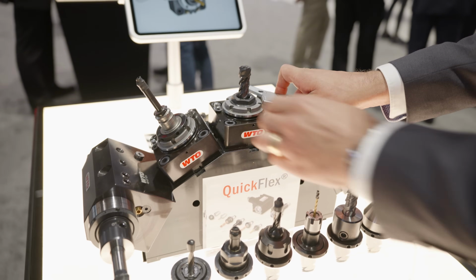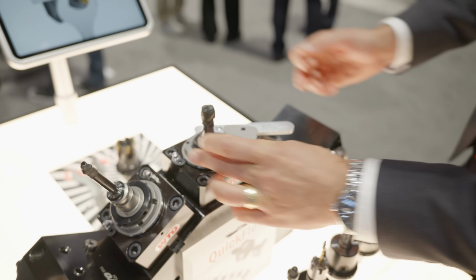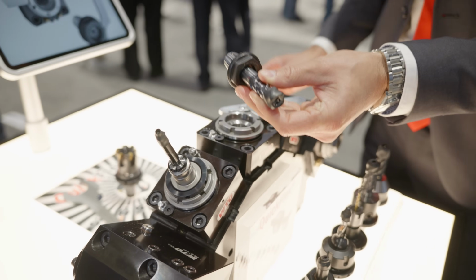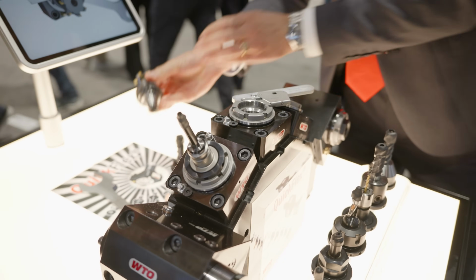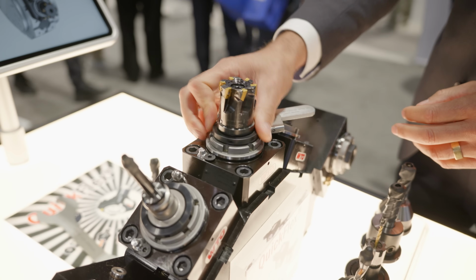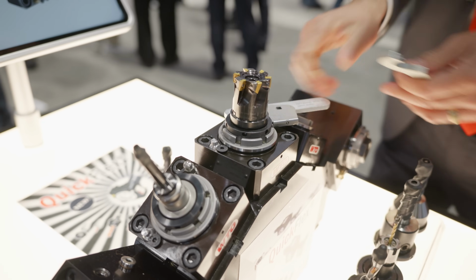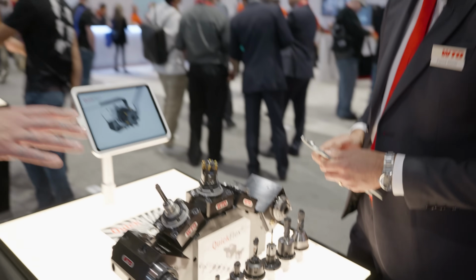So if I demonstrate this, we put on the one hand wrench, it snaps in, locks the spindle in place. You can remove the end mill or the cutting tool. You see here, this is a standard ER collet. You clamp in an adapter. Remove the one hand wrench, and you're done. And it's done.